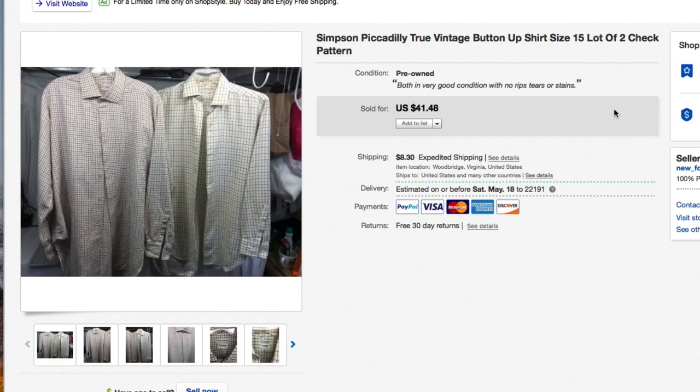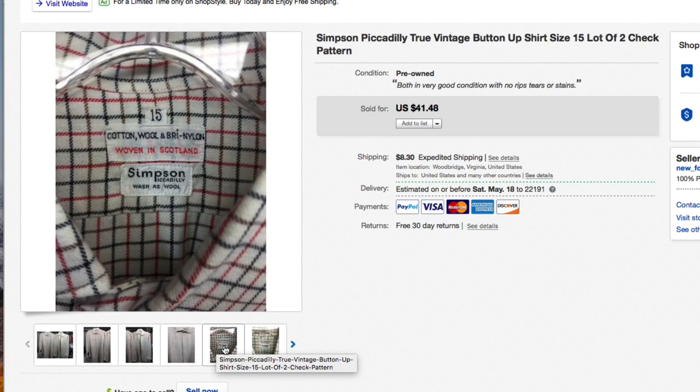Had these freaking things forever. Kept on lowering the price. And they were really cool, you know. They were cotton and wool and nylon blend woven in Scotland. Really, really neat shirts. Really high quality, too. I could tell by the fabric.